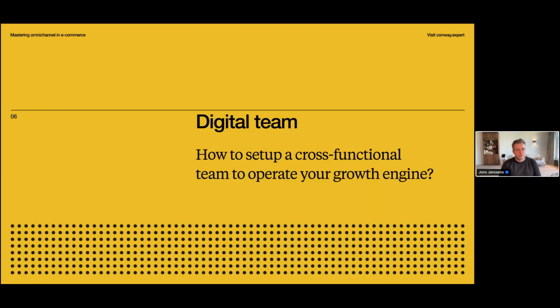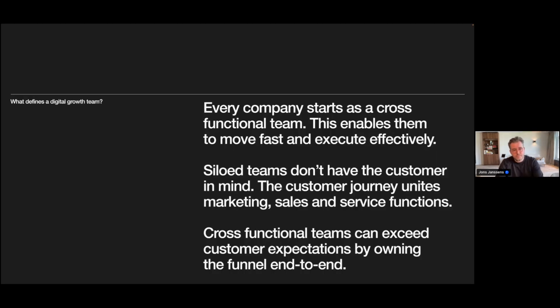So what does a digital team actually look like? It's a cross-functional team that operates the growth engine. So the growth engine we already explained. And now what type of team would you need to actually deliver on that growth promise? The funny thing here is that basically every company or every e-commerce or consumer company starts as a cross-functional team. Because you always have, for one role, everybody's at the table. So you would have a digital marketer, a product person, like all these people are sitting around one table. And when a company grows, they often sort of break off into functional silos, right?